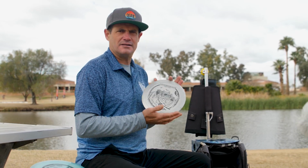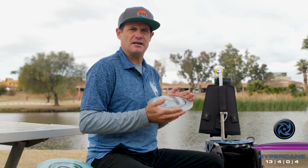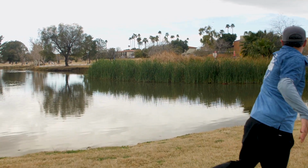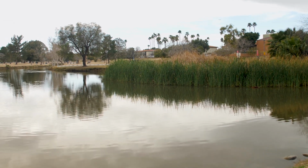And then when I really need to rip a fast disc with hyzer and some skip, not go very far for me, is the Hypercane. It's really trustworthy. If it's a ripping headwind and I still need it to go a bit and need it to be under control, I'm going for this. Or if I really need to throw a wide swinging hyzer, even with a skip shot, the Hypercane really fills the slot well for me.